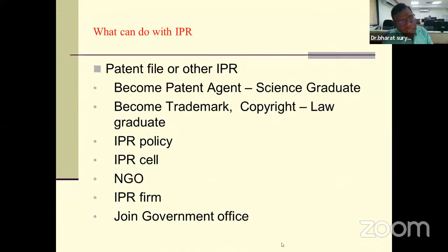Why do we have to know about the IPR? Maybe some students or somebody may be unaware of that. What is the usefulness of this? If you are a science graduate, if you are BSc or any science graduate, you can become a patent agent. Every year, our office, the Central Government of India, calls for the patent agent examination. You can apply. There are two papers, one objective, another descriptive. If you qualify, you'll get a patent agent number from the Government of India. If you're a humanities graduate, arts graduate or law graduate, you can become a trademark agent or copyright law agent.